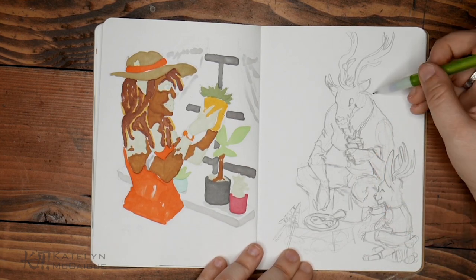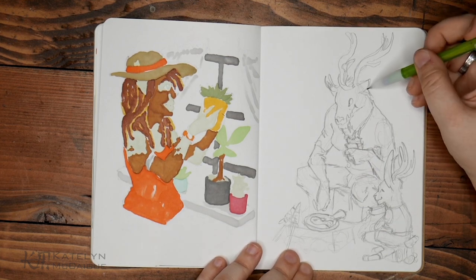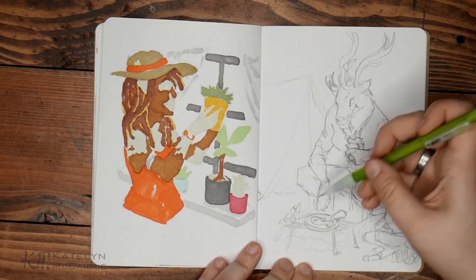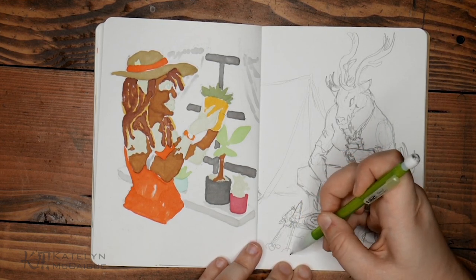Like this big giant Wendigo and this little tiny jackalope are like the best of buds. I love the disposition of like a small character and a large character. I think it's just one of my favorite things to do. Got a little nice tent set up there. We got our little carrots on the fire and our little fish. I think this is looking super cute.